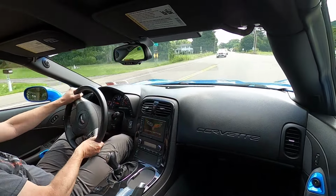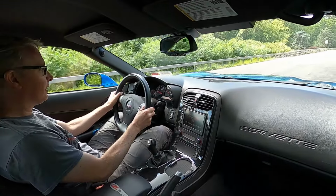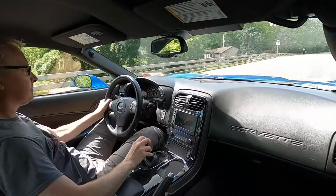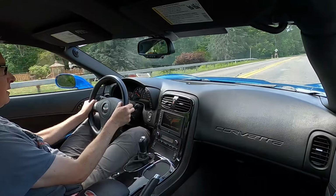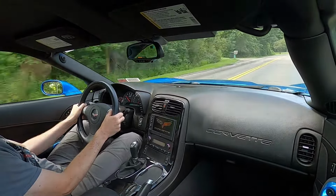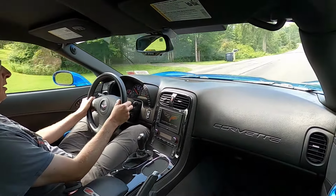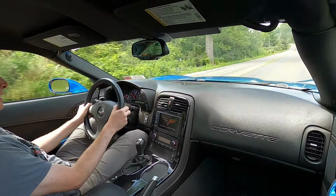But you do have to at least be careful because it'll put you in the ditch real quick if your back tires are not hooked up. Doing 53 miles an hour here, a little over 55 now, on the beautiful back roads of the Finger Lakes.